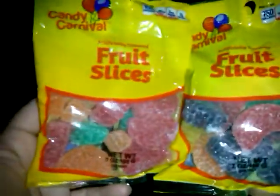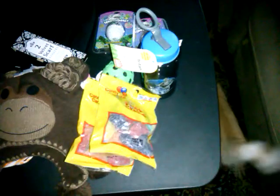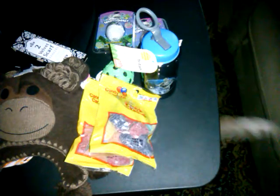So my favorites, I love these fruit slices because I'm like my dad. After I eat, with my stomach problems, I have to have something sweet to settle my stomach or else I get nauseous. So sometimes I'll use mint gum, a couple little pieces of candy, something. So for Jake, same line, I got him the gummy worms, one of his faves.